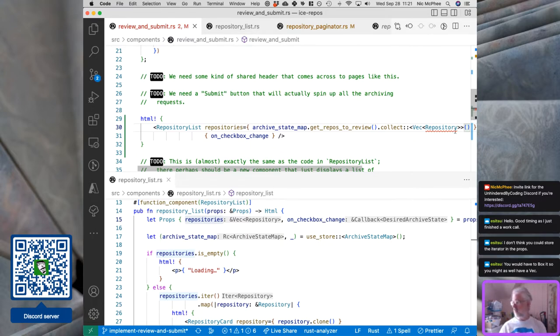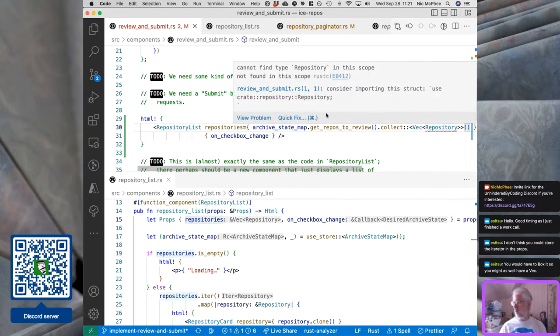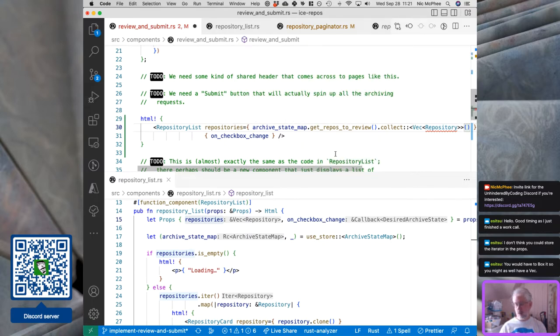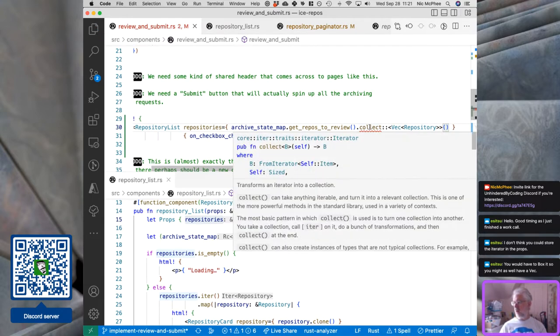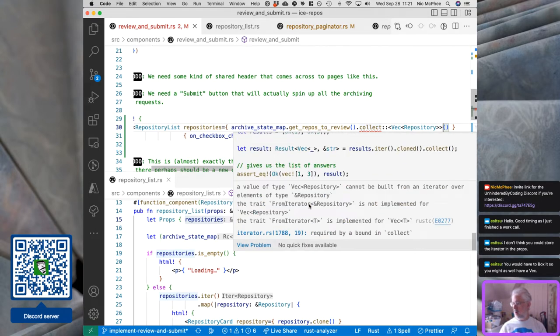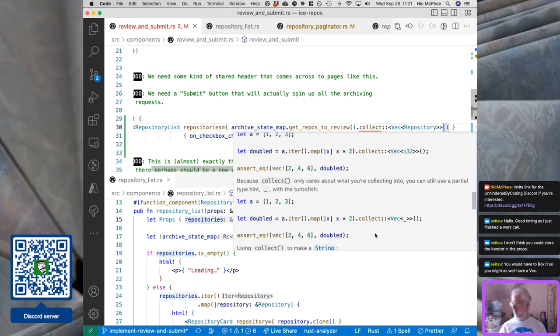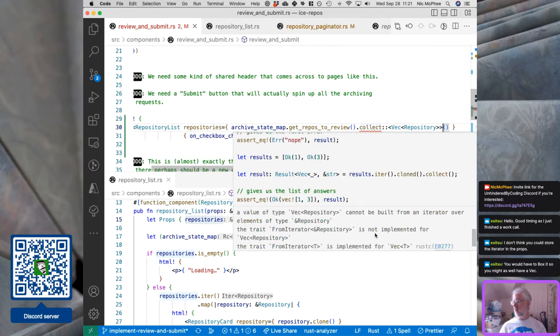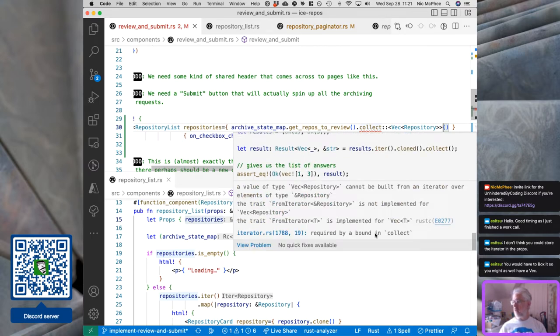And now repository is not found, but that's a simple import. Hopefully that'll work. Import, yep. And now the value of vec repository cannot, oh, it's a repository of references.